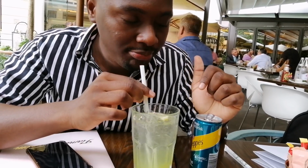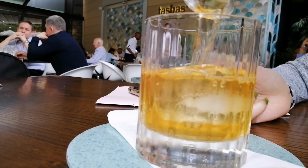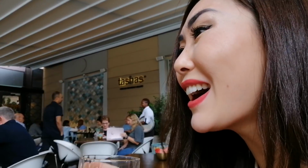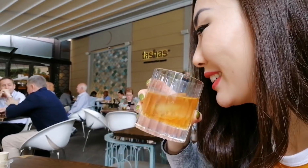You see, it's bubbling. What's the name of this drink again? Turkish delight. I've heard of it. This candy inside is Turkish delight, so you have to take the candy as well. You eat the candy. Oh, wow. It's so good. There's lots of alcohol inside. Come on, you guys.